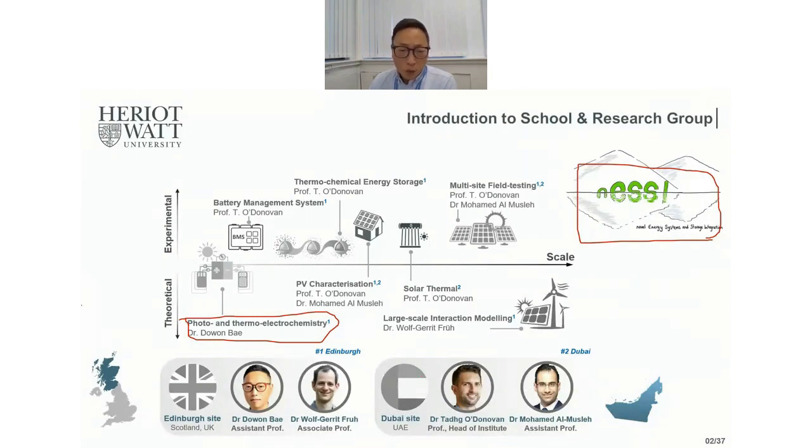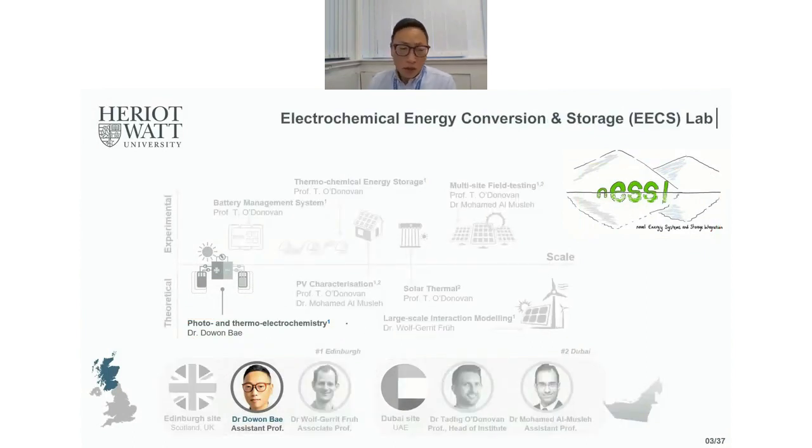My research field is photo and thermoelectrochemistry on a small scale. Most of it is laboratory scale, and as I mentioned before, I do both experimental and theoretical work. Some of our university faculty also work on larger scale integration modeling, for instance, solar farm integration with wind energy sources. Some work on battery management systems, and some on thermochemical research. So basically, our NESI research group covers everything from lab scale to larger scale studies. Among them, my research team focuses on photo and thermoelectrochemistry, basically using the redox flow battery and also the hydrogen electrolyzer for hydrogen production.